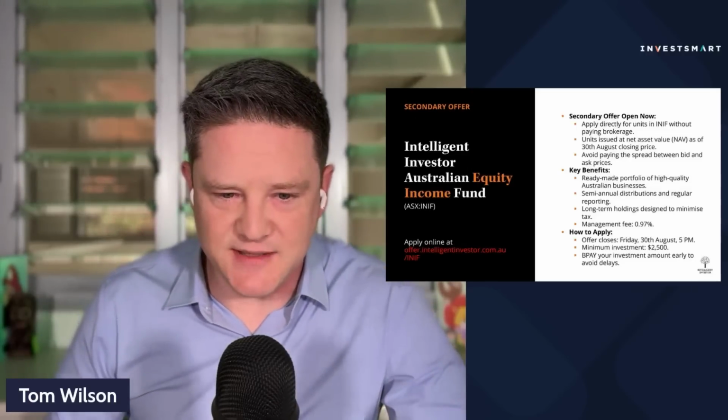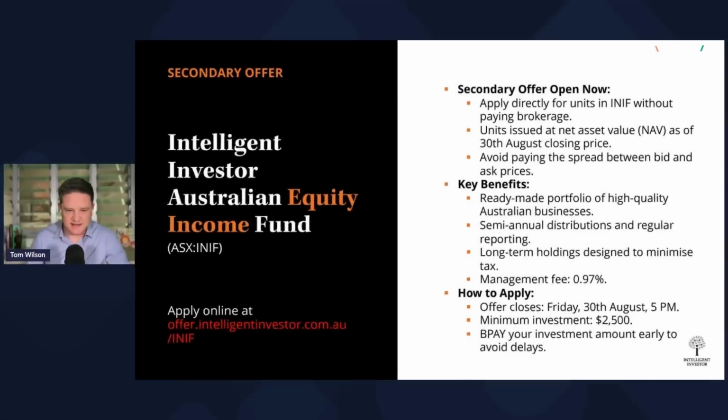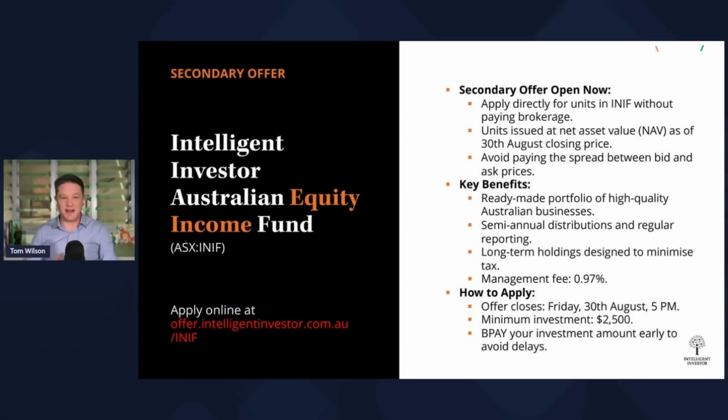Like I mentioned, the secondary offer has started. And how that works is that once a quarter, we get one of our ETFs, our exchange traded funds, and we offer it to the public, and they're able to apply directly through Intelligent Investor and get units inside that fund. And that means that you don't pay brokerage, which is one benefit.